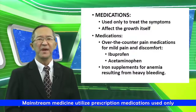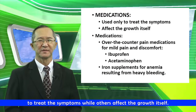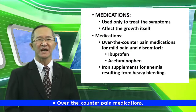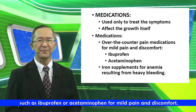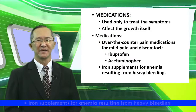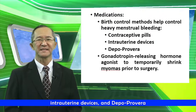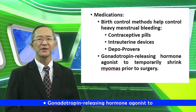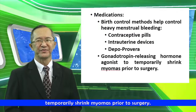Medication. Mainstream medicine utilizes prescription medications used only to treat the symptoms, while others affect the growth itself. Medications include over-the-counter pain medications, such as ibuprofen or acetaminophen for mild pain and discomfort. Iron supplements for anemia resulting from heavy bleeding. Birth control methods such as contraceptive pills, intrauterine devices, and Depo-Provera can help control heavy menstrual bleeding. Gonadotropin-releasing hormone agonist to temporarily shrink myomas prior to surgery.